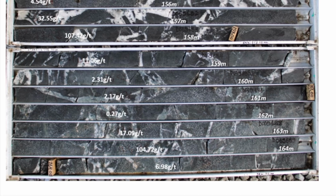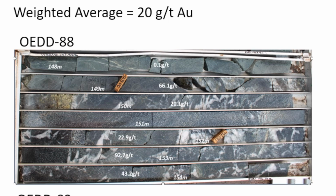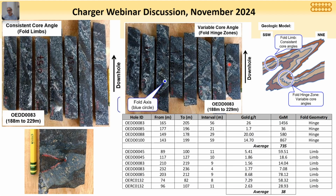And as I mentioned, the weighted grade, the average grade of all three of these holes, is 20 grams per ton. And we now believe that we've got a model where we can chase this and build the size and scope of Charger rapidly. So this is just a quick slide to show you about order and disorder.